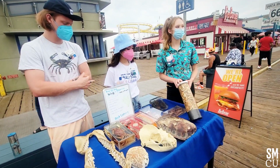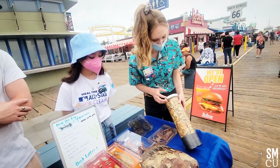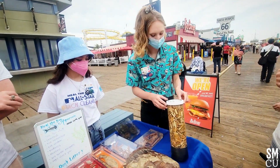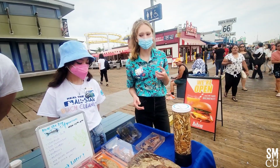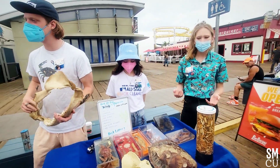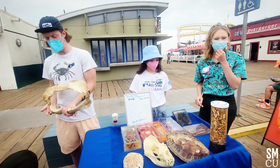Do you think cigarettes have plastic in them? Yes, they do. The filter looks like it's made out of fiberglass or cotton, but it's made out of little synthetic fibers. So on top of having the toxins in the cigarettes, when fish eat cigarettes thinking it's food, they have that plastic in their stomach and they can't digest it. They can also break down into smaller pieces.